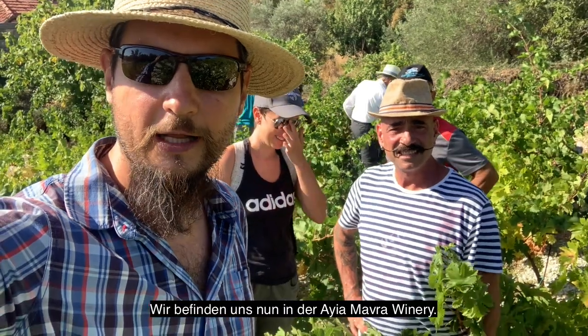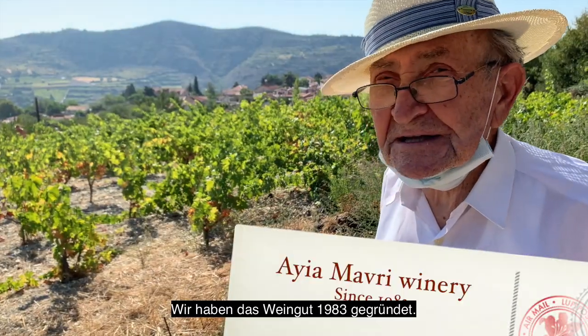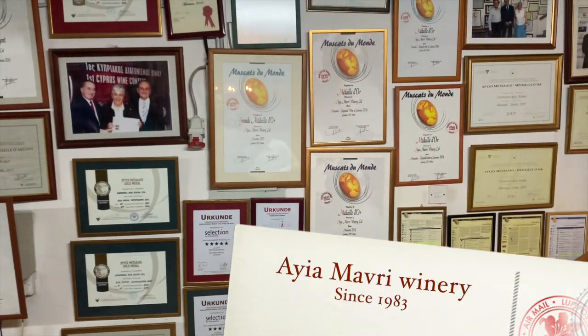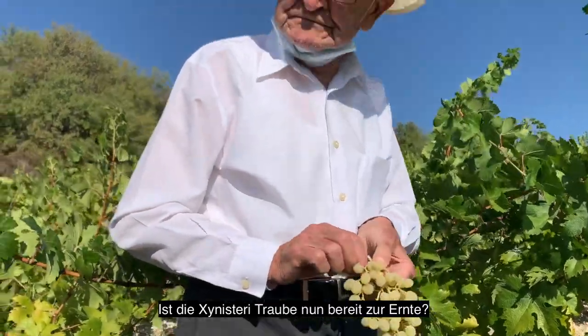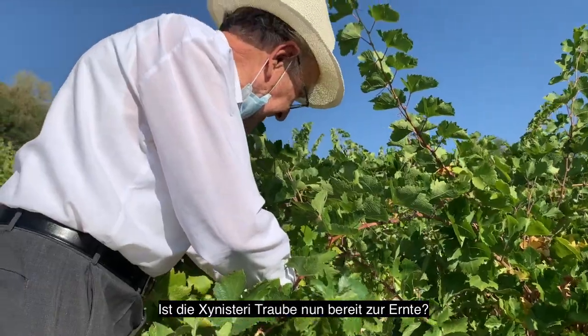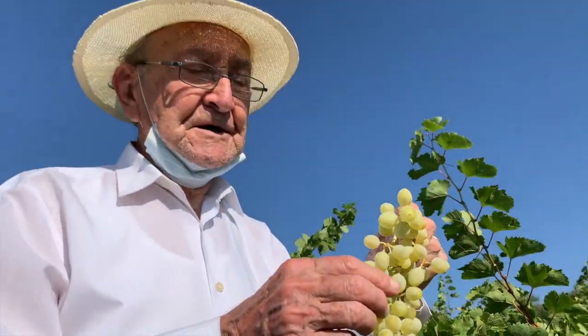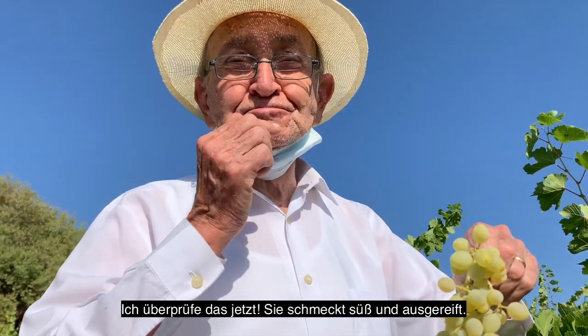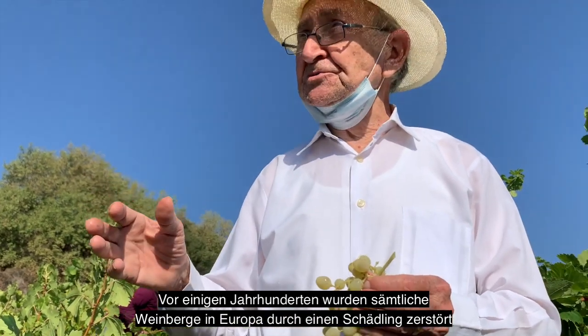At last, guys, we are in the vineyard of Aiya Mavri winery. My winery established 1983. It's the first small winery built in Cyprus. Is this Xynisteri now ready for harvest? Yes, very good. How you check? Oh, you check. Yes. It's sweet. Try.